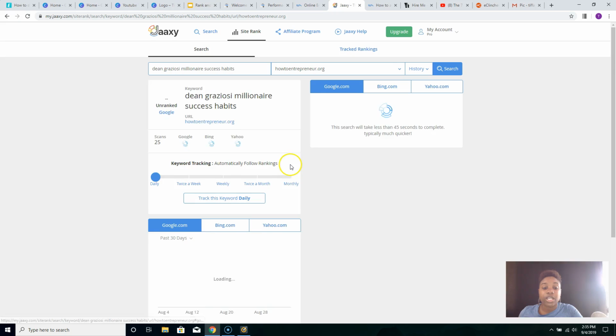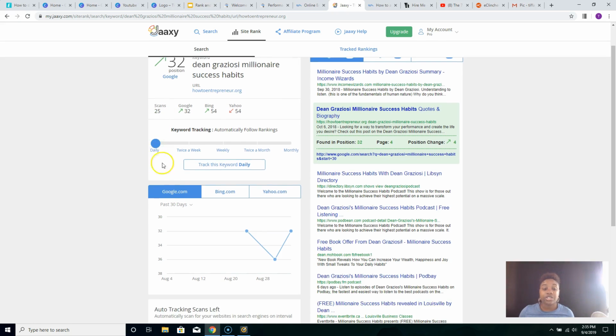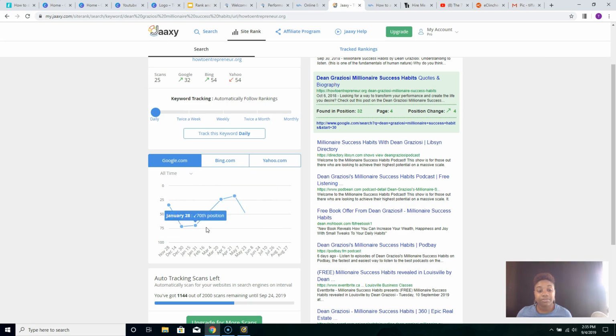But let's take a look at another nice feature inside Jaaxi Pro. So when you look at Jaaxi Pro, you can see the keywords here. You can see what position I'm in Google, Bing, and Yahoo for this keyword. And you can see that it's run 25 scans. So I can actually see the graph of how this keyword has done over time. So you can go here to all time, and it goes all the way back to November, and you can see that this keyword has gone up and down and up and down.